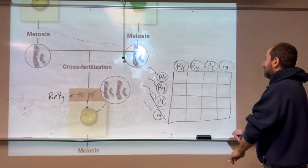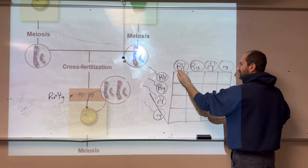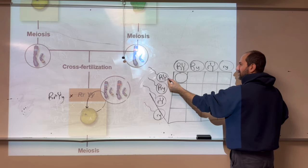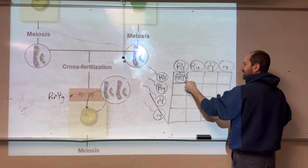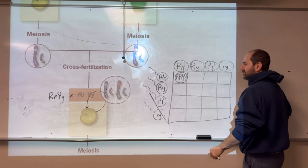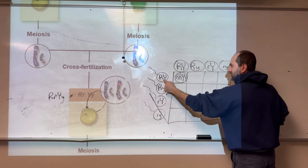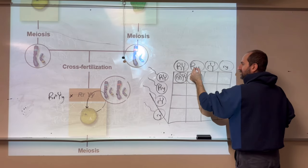So here we have a big R, big Y sperm fertilizing a big R, big Y egg. What do we get? This offspring will be big R, big R, so it's going to be round, and big Y, big Y, so it's going to be yellow. So it's going to be a true breeder for both. This is going to be a round, yellow pea. What about this sperm fertilizing that egg? Is that possible? Sure, why not? So big R, big R.